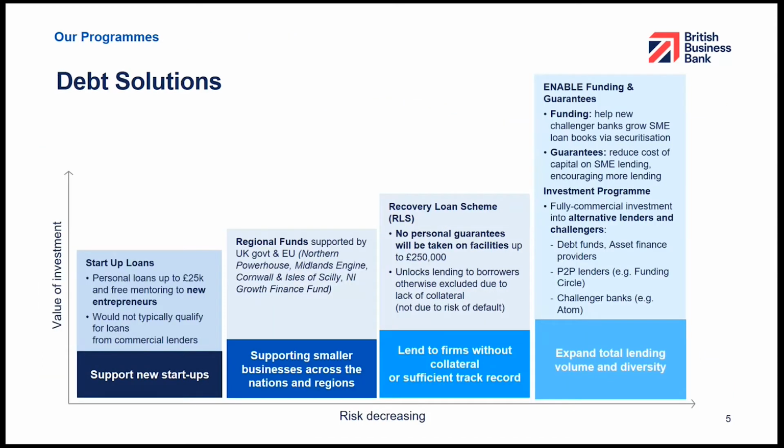So the next slide, hopefully that'll come up, will explain that life cycle stage that James touched on, but in a slightly different way. We have a number of debt solution programs. There's no reason why you should know most of the names for these. But what we do is we identify gaps and market failure, work with government policymakers, but then go out to the marketplace to look at the best ways of actually addressing those gaps. And we call programs various names that you don't need to worry about, with one or two exceptions.